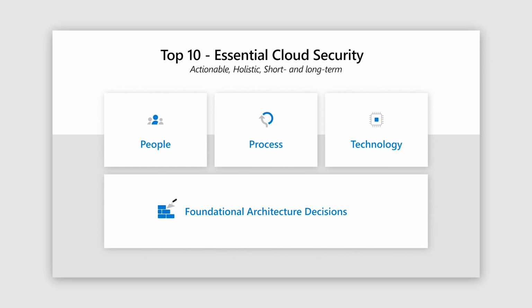So these top 10 we view as essential cloud security in a way. And we wanted to make them as actionable as possible. We wanted to take a holistic view to look at the whole problem space. And we wanted to look at it from both the short term and long term. What are the quick wins I need to get today to make sure I don't get myself into trouble with an incident or an attack or something I should have known better?